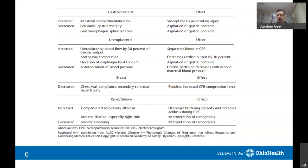If there's issues where the body's trying to preserve blood flow to those areas, like the brain or the kidneys, the uterus doesn't really have that capability. And so if there's a lot of blood loss, it's going to steal that blood away from the uterus, and that's going to affect the pregnancy. The uterus can't really auto-regulate. So there's a huge demand to the uterus, and the body doesn't really have a lot of compensation for that.